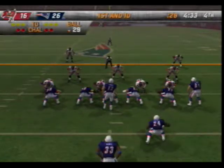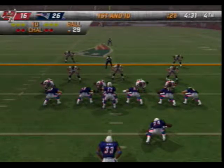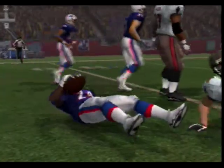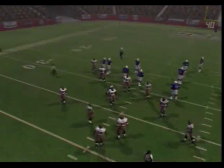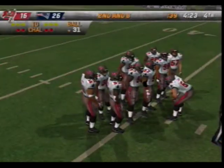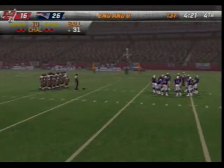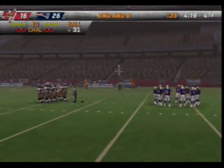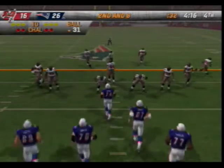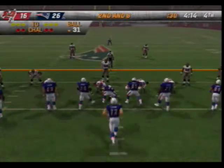Keep the throttle down. The Bucks line up in a 4-3. Is handed off. Lewis is there on the stop at the 31 and a pickup of about 2. Ball on their own 31. Ball on the 31-yard line.